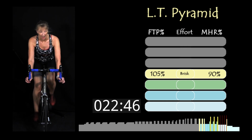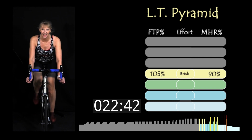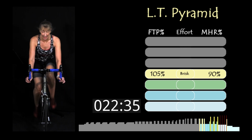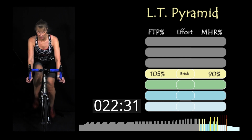I'm a bit cool now, I've turned my fan off. You probably hear actually. Just about holding the control. Feeling that lactate growing in the legs. Definitely. 30 seconds to go.